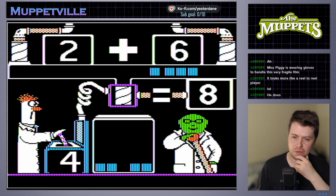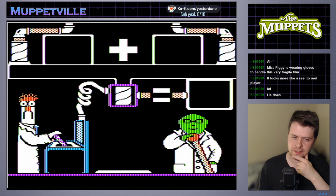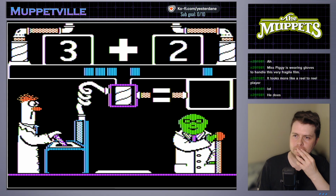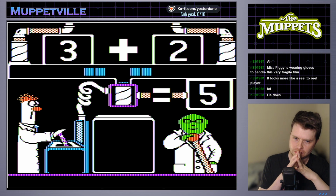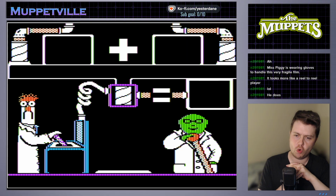3, 4, 5. Yeah, look at this number machine. Yay, we got it right. Beaker's still not very happy. I don't think anything's going to make him happy. 3 plus 2. 2, 3, 4, 5. Whoa.